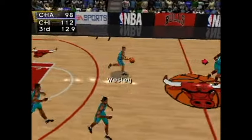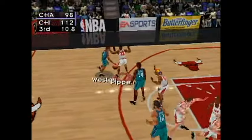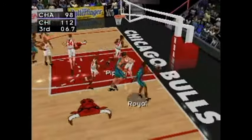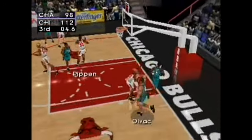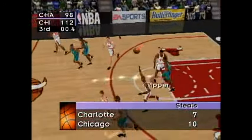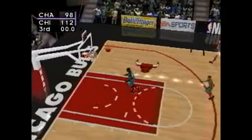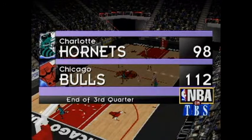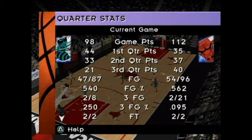Inbound pass to Wesley. Pass to Divac. Number 5 to Phil. To Divac. Pippen picks off the pass. Number 23. That's the end of the third quarter. After the third quarter, the Bulls are ahead of the Hornets, 112-98. Now let's take a look at a summary of the game so far.